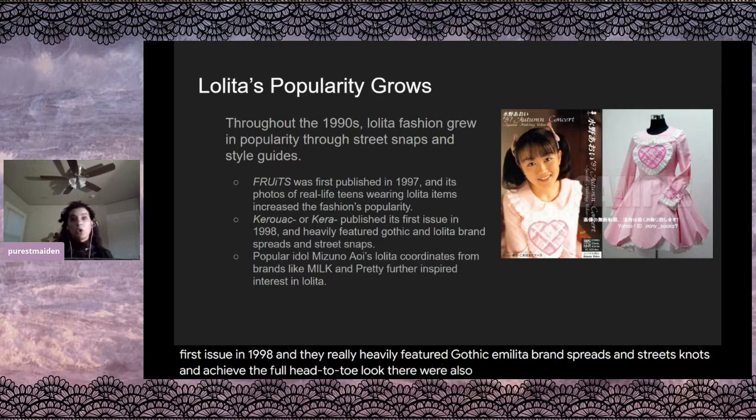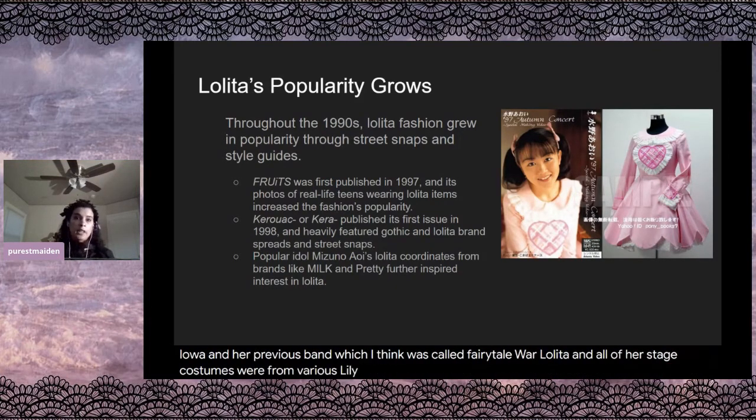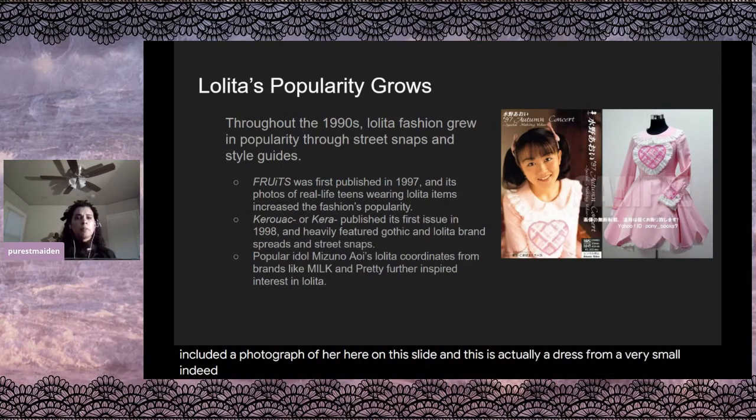There were also pop culture figures who wore Lolita. Mizuno Aoi and her previous band, which I think was called Fairy Tale, wore Lolita, and all of her stage costumes were from various Lolita brands. Most of them are like Milk and Jane Marple. I've included a photograph of her here on the slide, and this is actually a dress from a very small indie brand called Mari Sonoda that was briefly active in the late 90s and early 2000s.